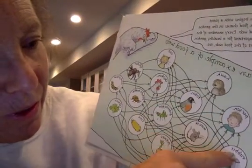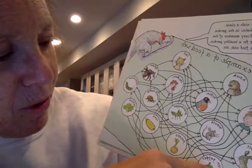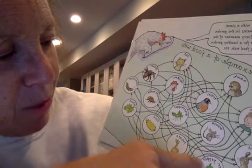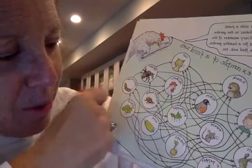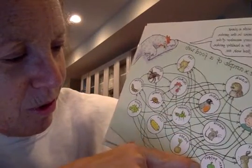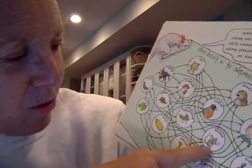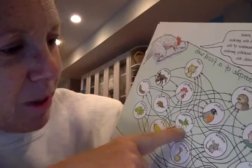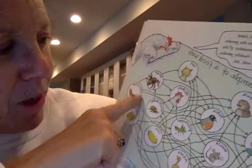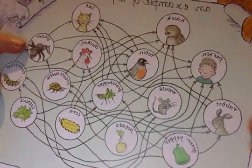Hawk eats the rabbit. Rabbit eats the green pepper. The green pepper does not eat the rabbit. I guess the grasshopper eats the green pepper. The potato, the mouse eats the potato. The arrows go a little differently than I expect. But anyway, this is kind of interesting to see and very true. And it's going on right there, right now, all the time out in the garden.